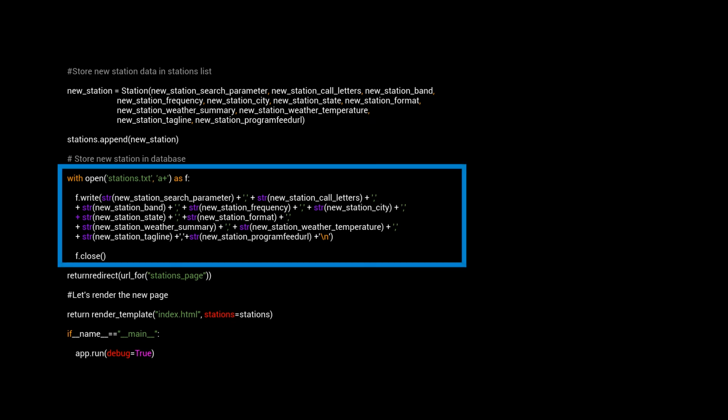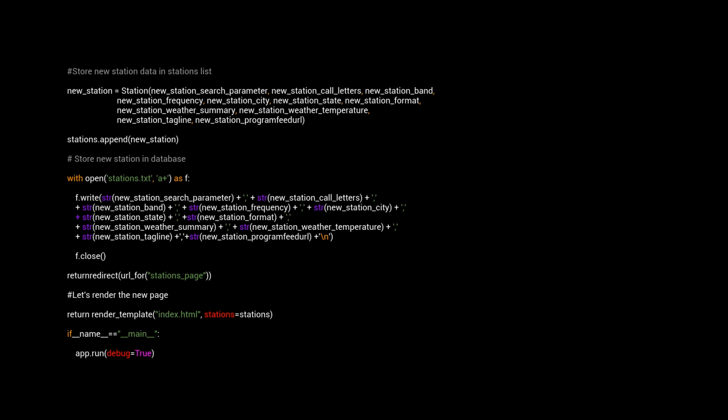Note the A+ qualifier in our file open method. We're adding the new station as our new line in a file. For this reason, I mentioned it's important to not get lost when we're writing our file. In other words, we might corrupt our text file and break our website.